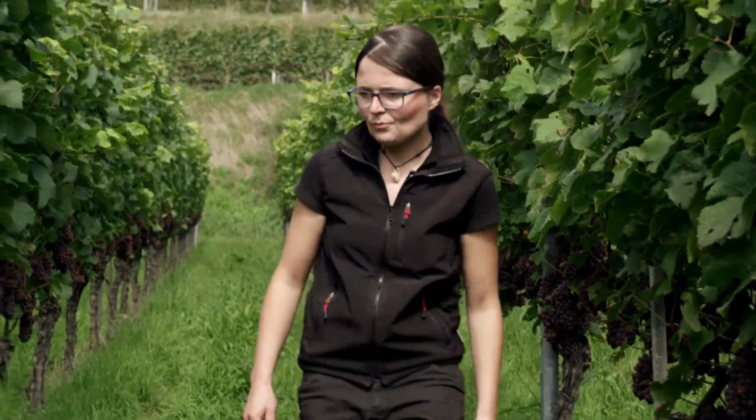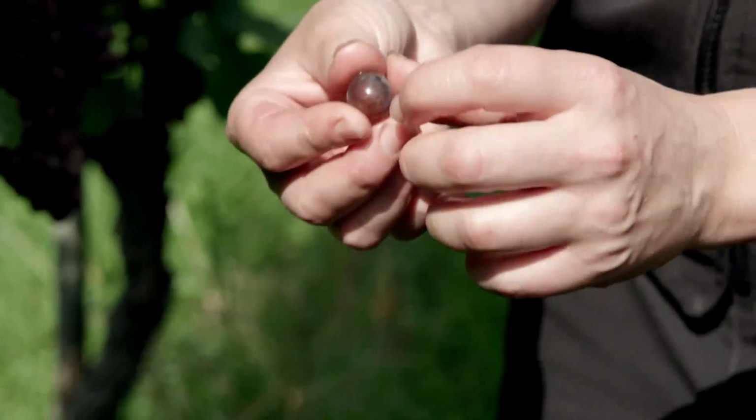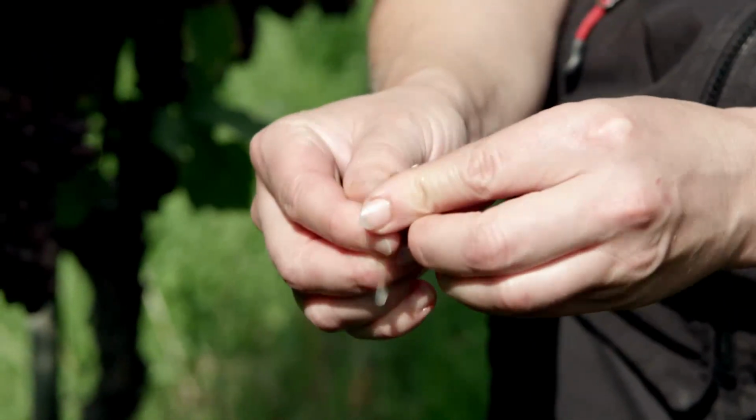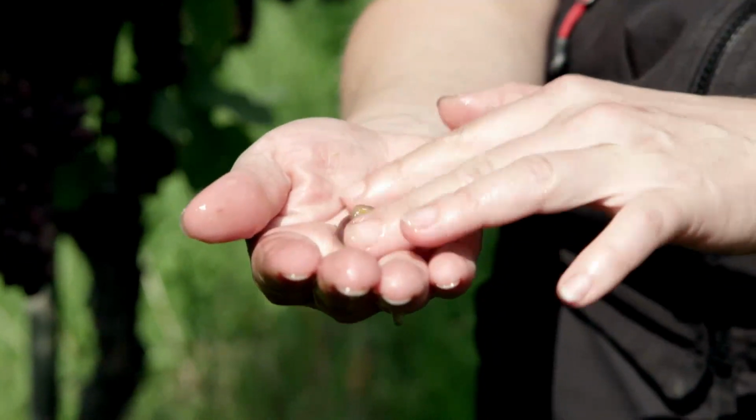Pinot Gris grapes thrive in cooler climates like this. They mature early, producing an exciting, slightly spicy, full-bodied wine with characteristic pear and melon flavors.